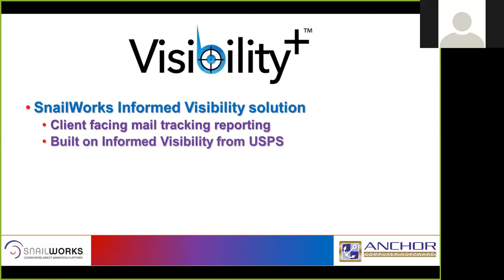It is built on the Informed Visibility platform from the Postal Service, and there have been a lot of different mail tracking platforms the Postal Service has used, starting with the Planet Code and working their way up to Informed Visibility Now, which they launched in December. It's a much more sophisticated platform, and we're pretty excited about it and the capabilities it's added to what we do.